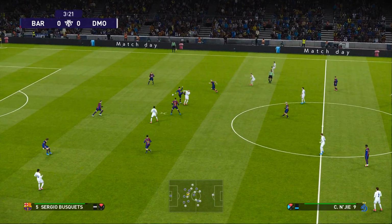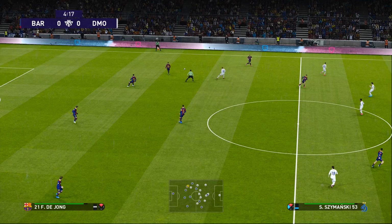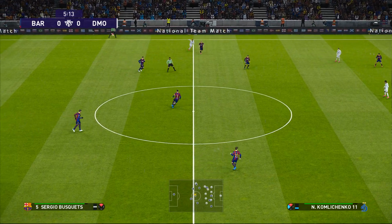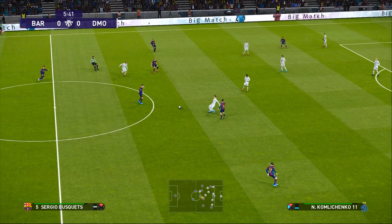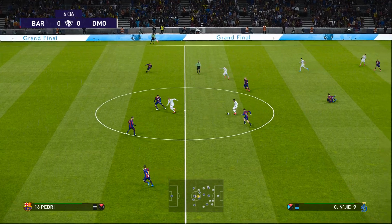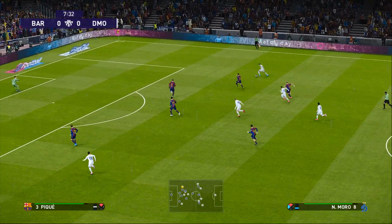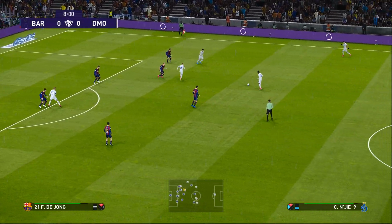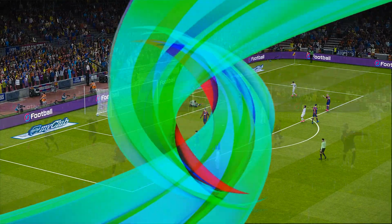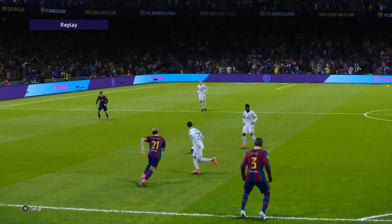It upfield. Jordi Alba. Looking to break out here. Plays it out to the flank. Beautifully done. He's had a shot! Good try. The outcome could so easily have been different. Good effort. Very good effort. He would have at least wanted to make the keeper work, though.